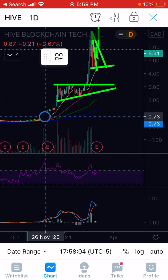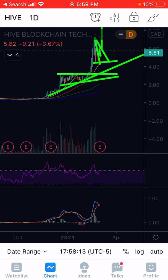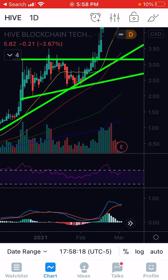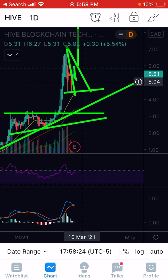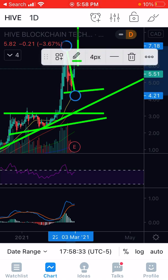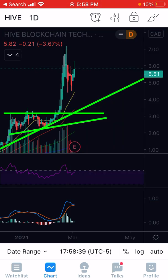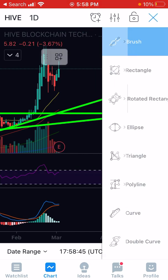Sometimes I like to do this as well, in case we do get some kind of breakdown. What I usually use is a primary trend line here, basically where it loves to come back and test. If it does fall out negatively out of any type of pattern here, this is a great area of buying opportunity, because this is the trend that it's at.